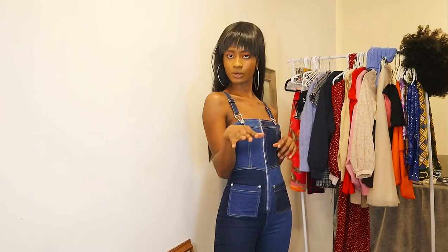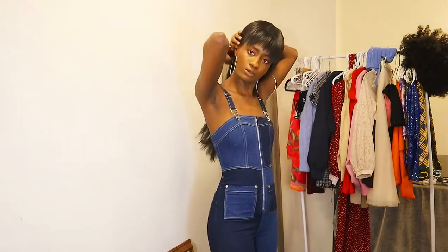So let's get into it. This is how I mostly wear it, you can see it compared with these shoes, but let me show you the back.